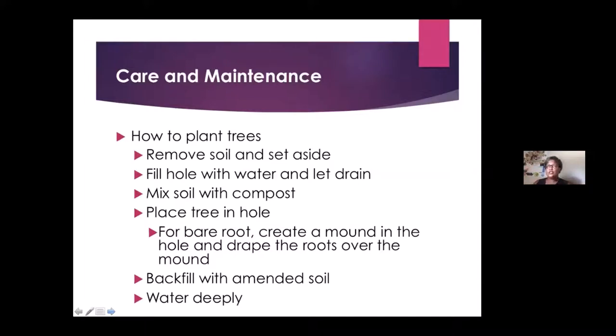You don't want to overdo it with the water for your tree. So dig a big hole, enough to accommodate your fruit tree, whether it be a bare root, where you dig a hole and take some of the soil and create a mound on the bottom of it. The roots are going to lay over the top and cradle that mound. And then you can put the soil back. But before you put the soil back, you're definitely going to want to mix that with some compost for sure.